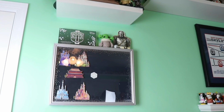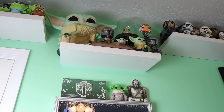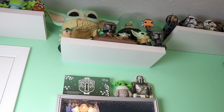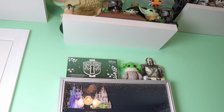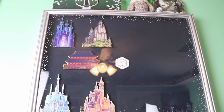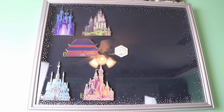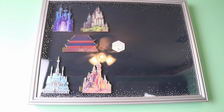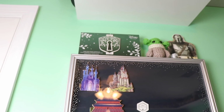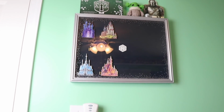Up above the Castle Collection case, there's a little look at the child shelf once again. Nothing has really changed besides that added Ahsoka, which I showed in a previous video. There is the Castle Collection case. So excited to get the rest of these. I think that will be done by the end of the year. Oh, I also put my metal Disney key above that just because it didn't really fit anywhere else.